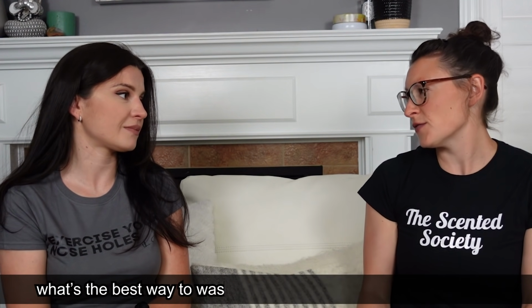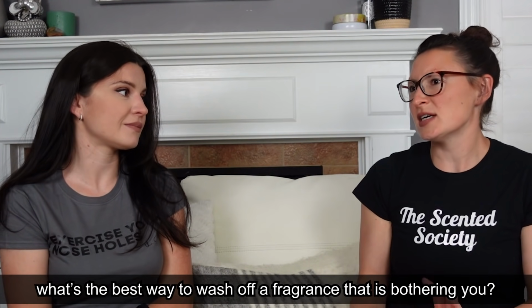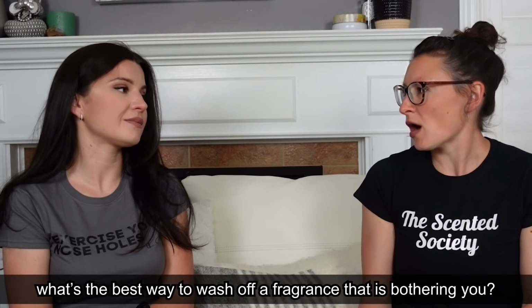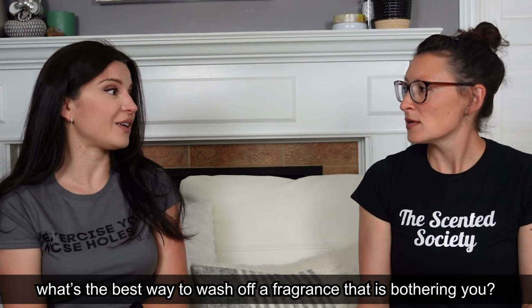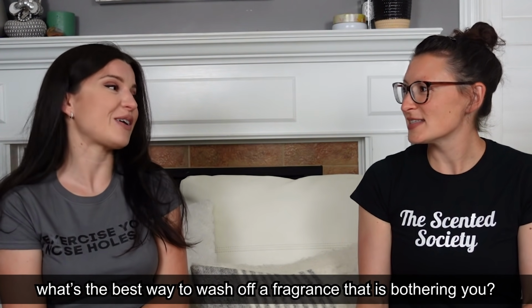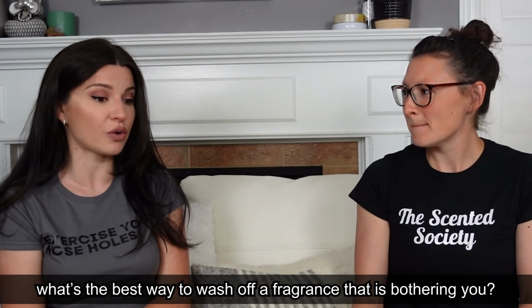Okay. I feel like this is a big one, especially if you're shopping for fragrances. How do you wash off a scent that you've sprayed on yourself that you're not a fan of, or it's just become too much? How do you wash it off? This is what we call a scrubber. The fragrance that you don't like that you need to scrub off yourself is a scrubber. Okay. Fragrance terminology. So you actually have to scrub it.